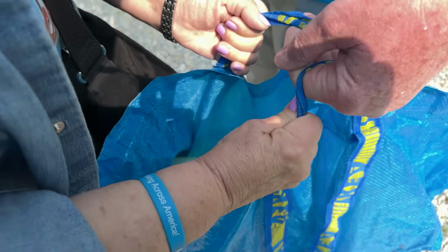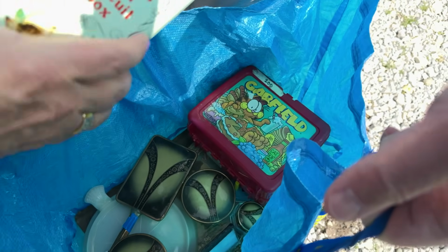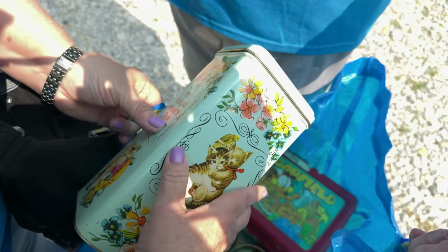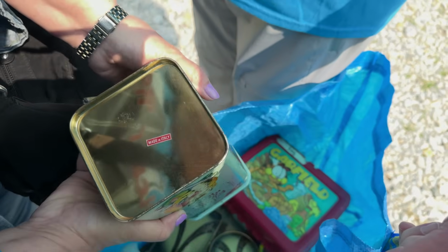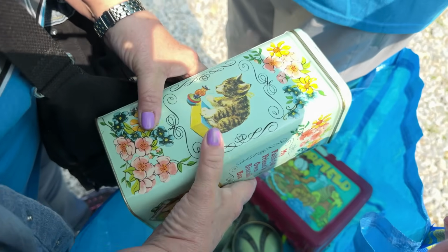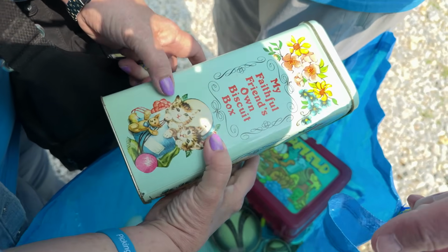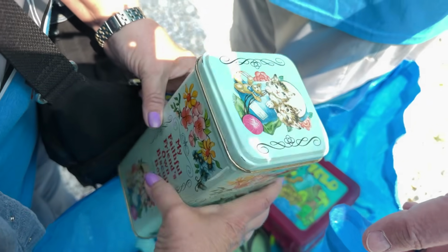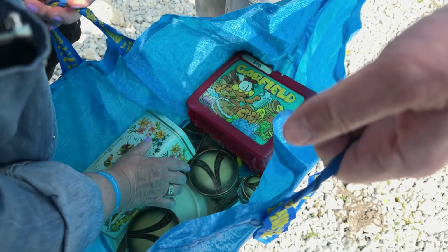So Gary's pile gets bigger. Oh, by the way, I got that Garfield lunchbox there. Isn't that fun? Look at this. Oh my goodness. Look at the graphics on this tin. My faithful friends own a biscuit box made in Italy. Molto bene. Look how gorgeous that is. Well, that cat is so precious. Look at these two little cats. Buongiorno. And look on the top. Prego. It's in gorgeous condition. Fettuccine Alfredo. Love it.